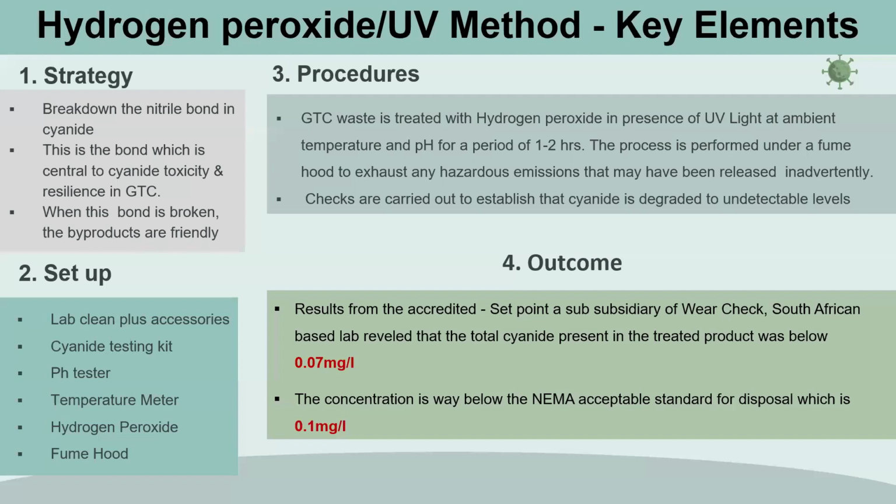You need the temperature meter. You need the hydrogen peroxide and the fume hood. And basically those are all. You don't really require so much as compared to the first method that we initially tried.